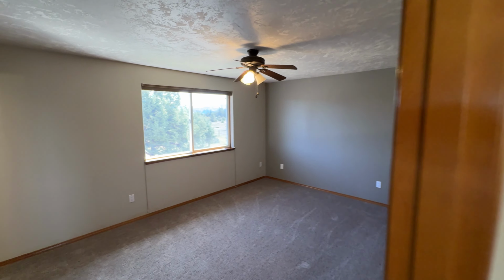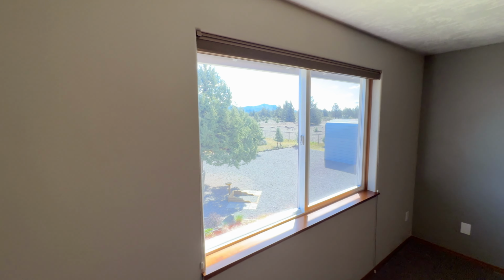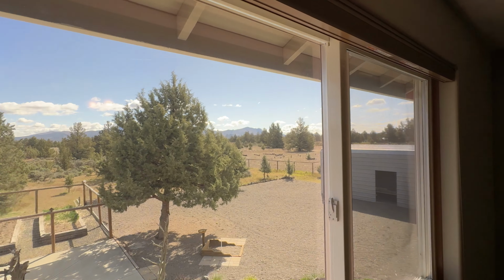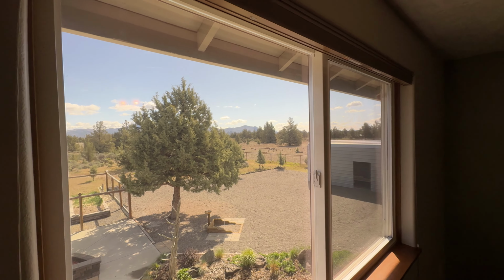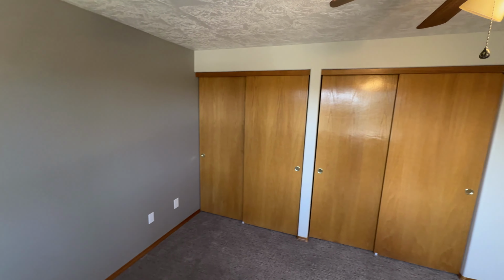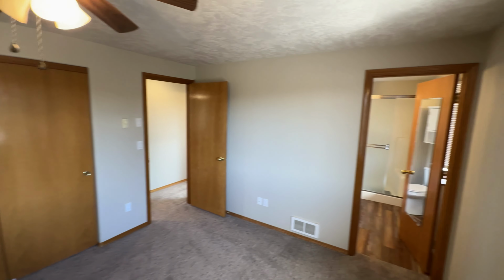Back to the primary. Really awesome view from the primary of everything out towards Smith Rock and the Gray Butte complex. Good privacy too. Fits a king bed very comfortably. Really spacious closets there. Not walk-in, but 2 bypass side by side.